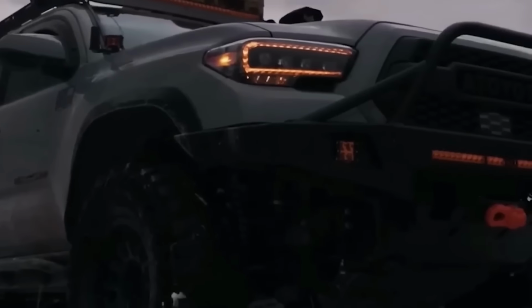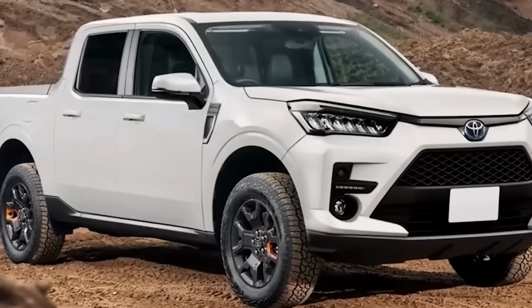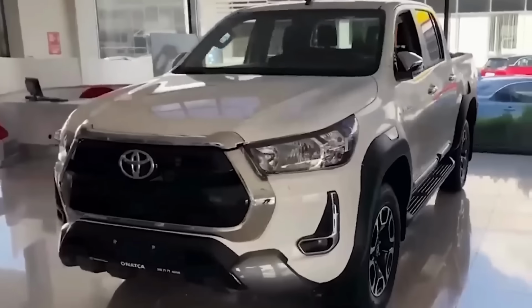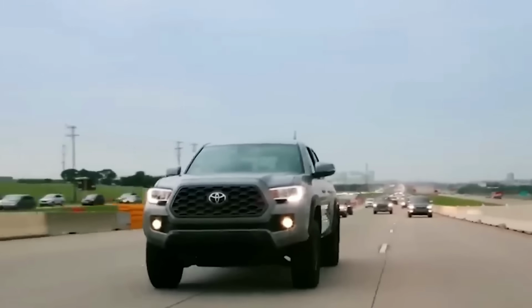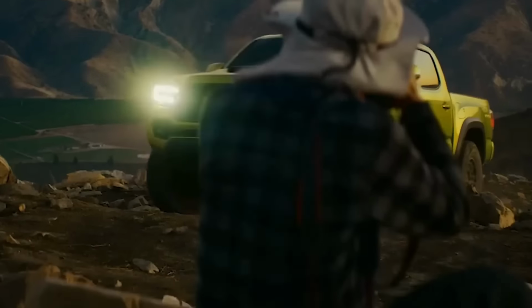But straight-line speed is only the start. The Stout's sophisticated suspension system, which includes adjustable dampers and air springs, delivers a smooth ride on the highway but can quickly tighten up when you need to handle tougher terrain. The truck's computer continuously adjusts the suspension based on road conditions and driving method, ensuring maximum performance and comfort in any situation.